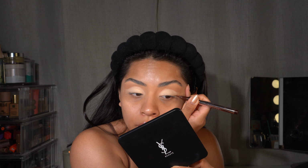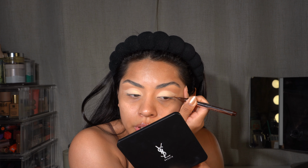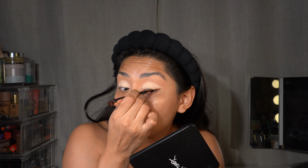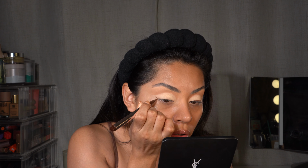If you're thinking about getting this eyeliner, stop thinking, just go get it. It's so good. I just wish they dried up matte, but it's fine. I'm gonna do this one.